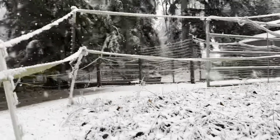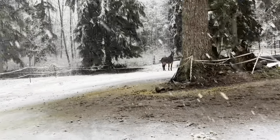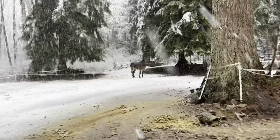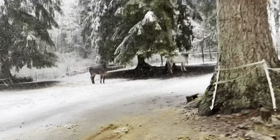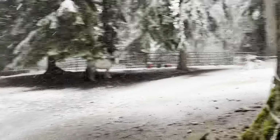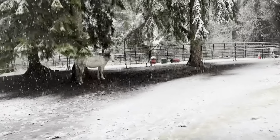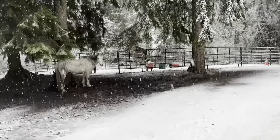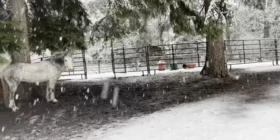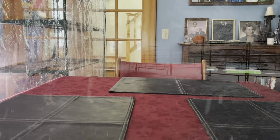Just been able to start picking up manure because it's been frozen. So Bragi standing out in the snow, and Odin looks like he's seeking shelter under the tree. We'll see what their hay situation is and bring them some more.